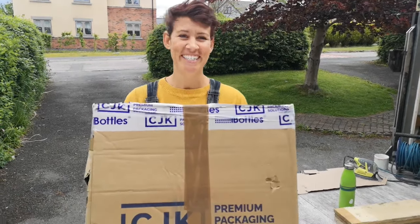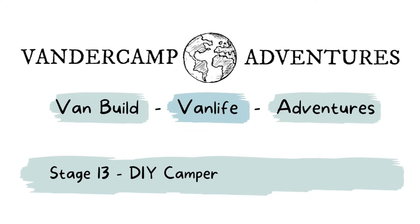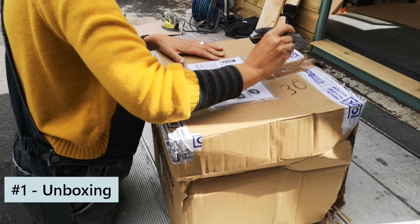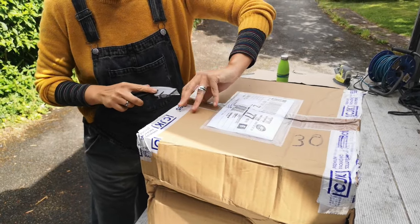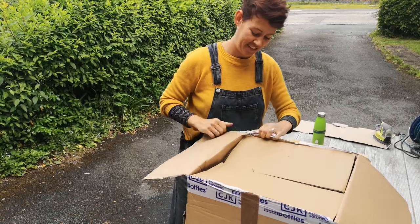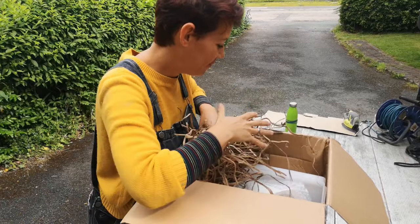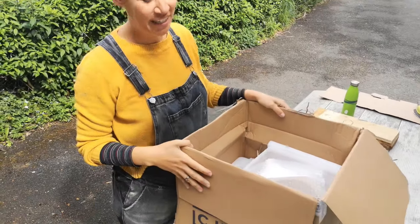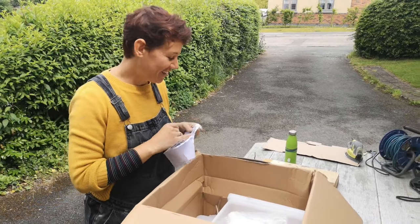Just reading the label. We've had a delivery. It's a toilet. Special toilet for special people. Very exciting. I'm getting a giant hat. I'm not quite as excited as I could be because we didn't get the glitter bit. Yeah, to save money.